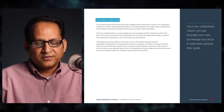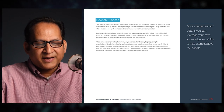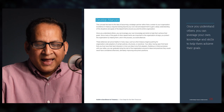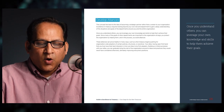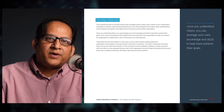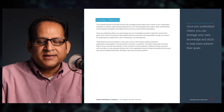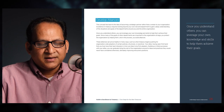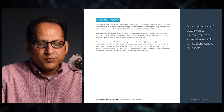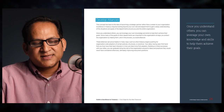The third vital area is develop alliances. This concept ties back to the idea of becoming a strategic partner rather than a vendor to your organization. Excellence in treasury requires looking beyond your own role and department to gain a deep understanding of the situation and goals of the departments around you and the entire organization. Once you understand others, you can leverage your own knowledge and skills to help them achieve their goals. Since many of the goals of other departments are important to the organization at large, you protect the organization by helping them, and in the process, you build alliances.